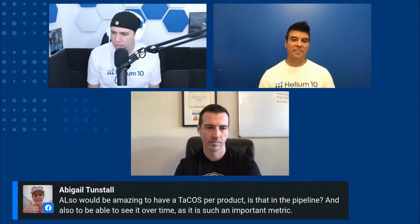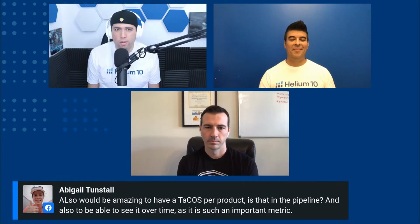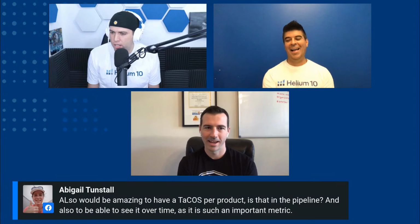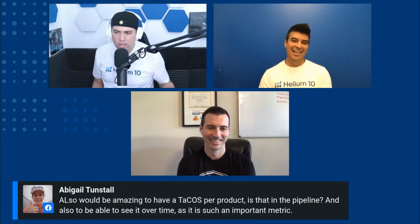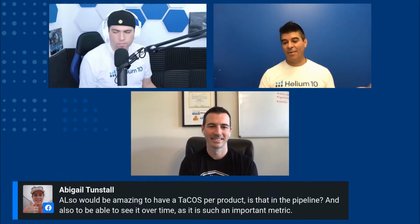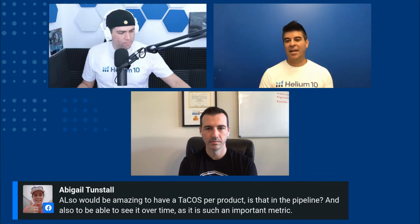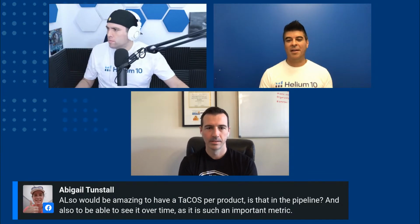Also, it'd be amazing to have a tacos per product. Is that in the pipe? There's some tacos for my lunch in the pipeline today, but being able to see it over time is an important metric. Vince, I'm assuming you want to take this one. Well, yeah, because I wanted to tell her, yes, in ads we do have the tacos per product. So the answer is it's already there. It's not in the pipeline.